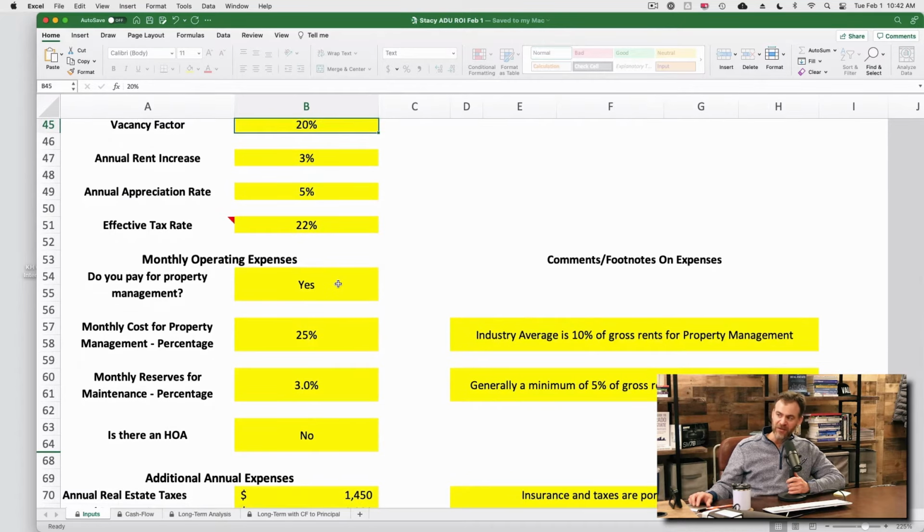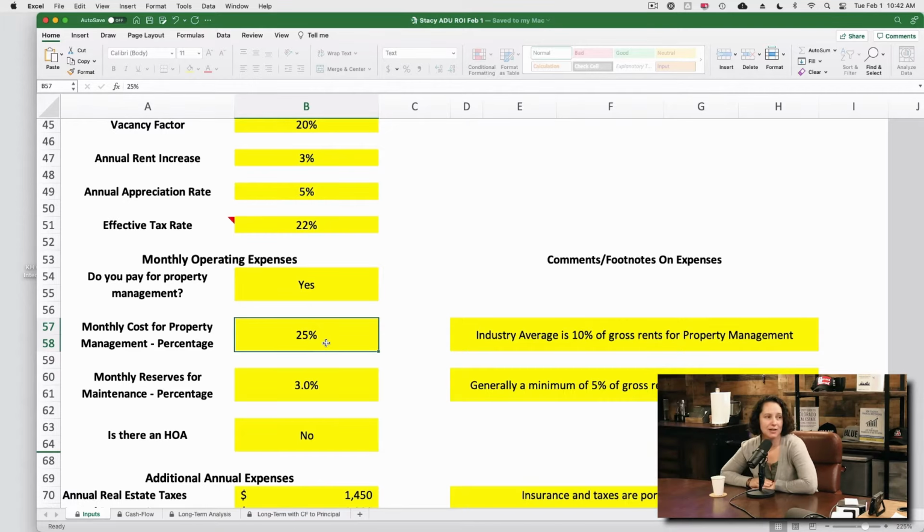Yeah. Property management. Here's another big differentiating factor on short-term rentals versus a long-term rental. When you hear this number, it can be jaw-dropping. 25% property management fee. So yeah, that is the going rate if you're going to do full service property management.